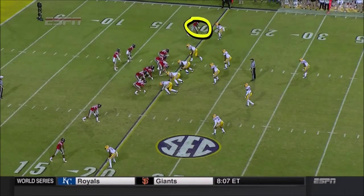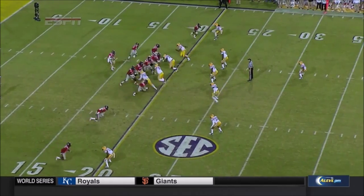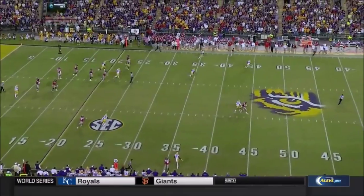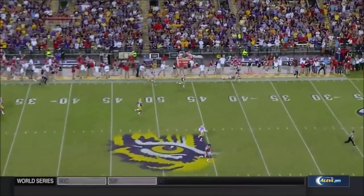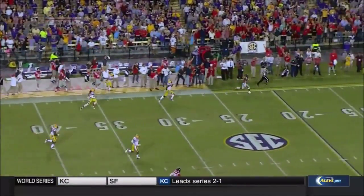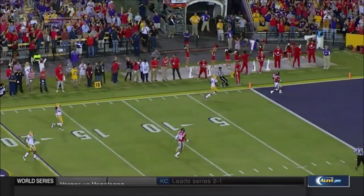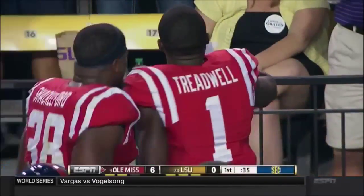Keep an eye on him and watch him, again, set a screen here to try to free up the back out of the backfield. You see how he sets up the pick? That forced the corner Collins to have to adjust back to the running back slipping down the sideline. But another job by Hugh Freeze. The rub route, the pick has been in the news a lot.